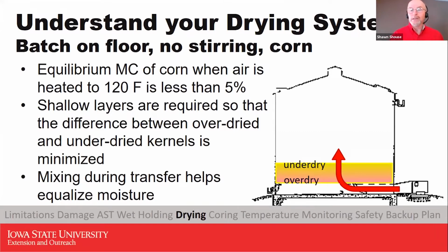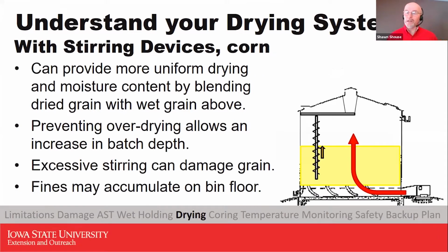between the kernels. You can help with that challenge on this layered drying by using stirring devices in the bin. The stirring devices then pull the dried grain up off of the floor and blend it back into the wet grain above. This allows us to use a thicker layer of grain because we're getting the dry grain off the floor faster, and helps to prevent that over drying that happens with batch dryers. This is the only time you will see stirring devices used, typically, is in a deeper layered batch drying system. Be aware, though, that that stirring of the grain constantly happening does create more fines that can filter down to the floor and might require some more maintenance during drying.